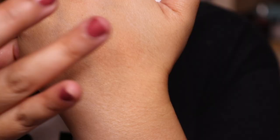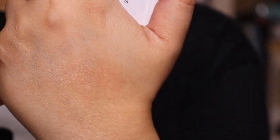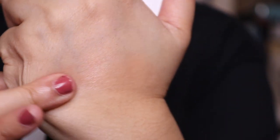So before I put this on, I'm just going to do a quick swatch for you. So it's quite a clear colour. It's not hugely pigmented, but I think it's meant to give a flush of colour. If you can pick that up at all.